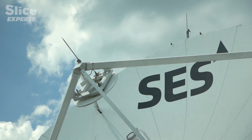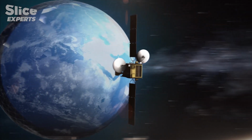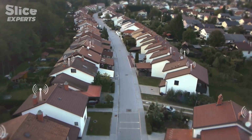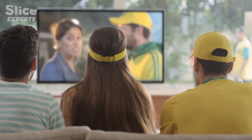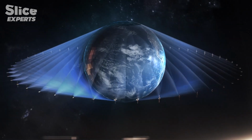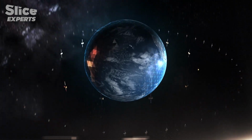High-performance antennas pointing at the satellites are able to transport the signals back and forth, broadcasting satellite TV to millions of households or providing the customers with high-speed connectivity to the desired spot on Earth. What differences are there between the various satellites up there in space?